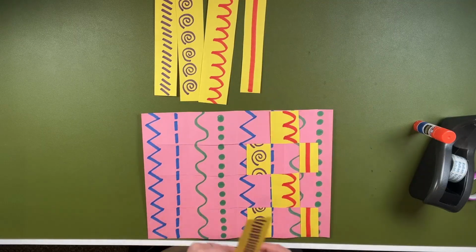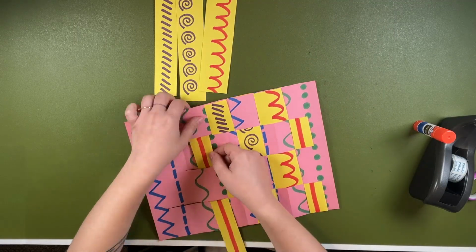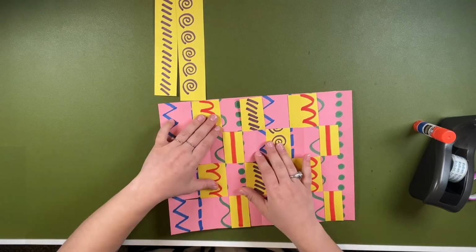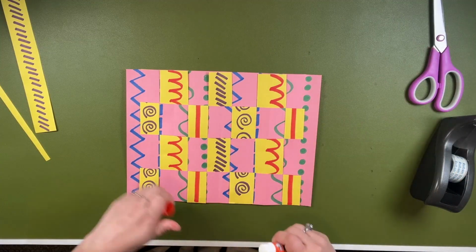Continue switching your over-under weaving pattern until your paper strips fill the entire first paper. Now you may not use all of your strips, and that's okay. All right, the weaving looks great.